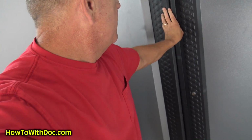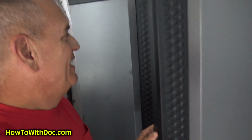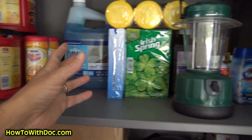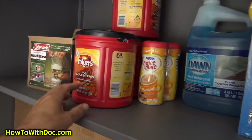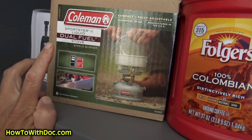But what we have inside, it's locked. Let me go get the key. Now it's open. Okay, so let me just show you the basic stuff we put in here. Just kind of comfort items. I always have some soap. I have dish soap. I have regular soap. I have some basic first aid stuff. I always have my coffee. I have a dual fuel stove, which I have a link to on the website, which I love.